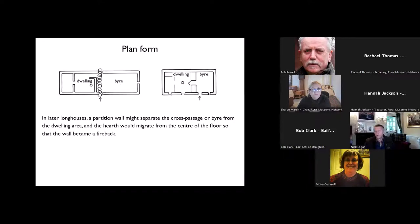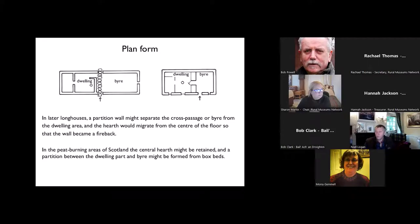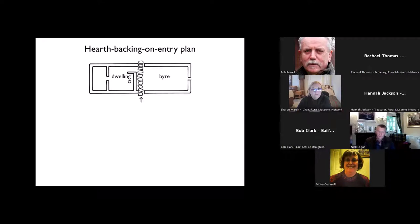In the areas of Scotland that were still burning peat, you did not really want a good updraft from a big fire back and flue, because it would burn the peat too fast. So they would often keep the fire in the centre of the floor, perhaps against a rudimentary fire back, and might form a partition with box beds. So this design with the partition onto the cross passage, or in the case of buildings without a cross passage, onto the common entrance for the animals and humans, is known as the hearth backing on entry plan.